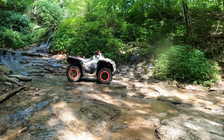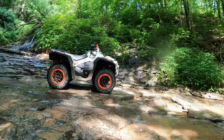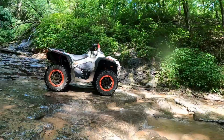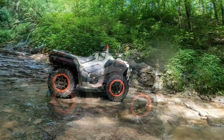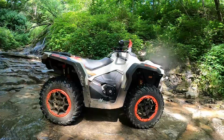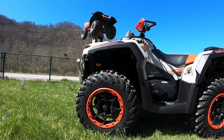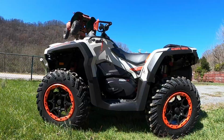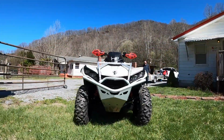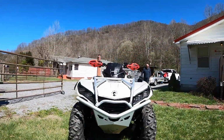This machine is awesome. There's no point in downplaying it. As premium ATVs go, the 2023 CanAm Outlander 1000 XXC is pretty close to perfection. That's a subjective view, of course, and it's a fairly niche segment of enthusiasts who will truly appreciate the features which primarily lend themselves to pushing the boundaries of hardcore 4x4 ATV riding.